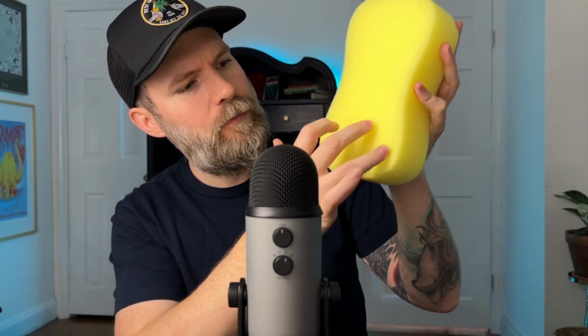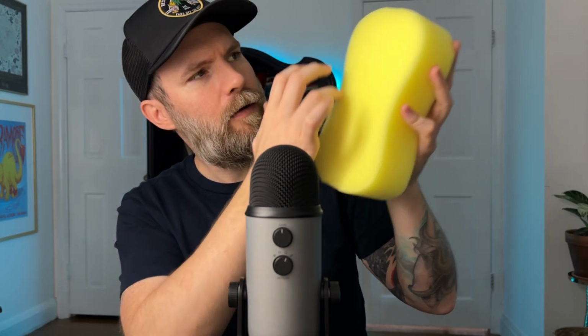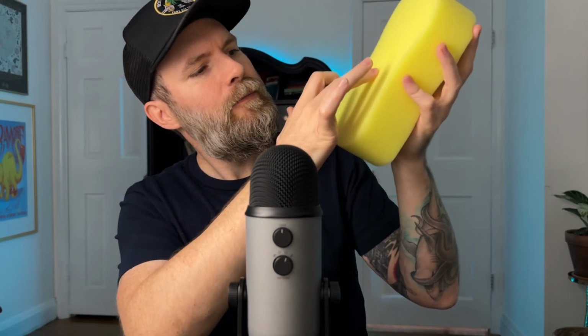We also get a lot of requests for rubbing the big yellow sponge, specifically this one. Everybody seems to really like that.